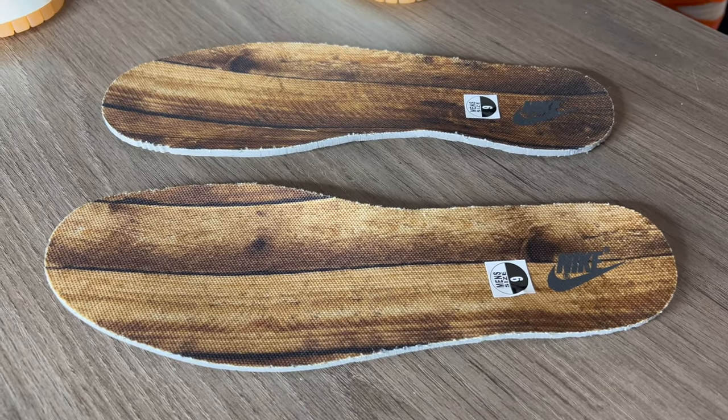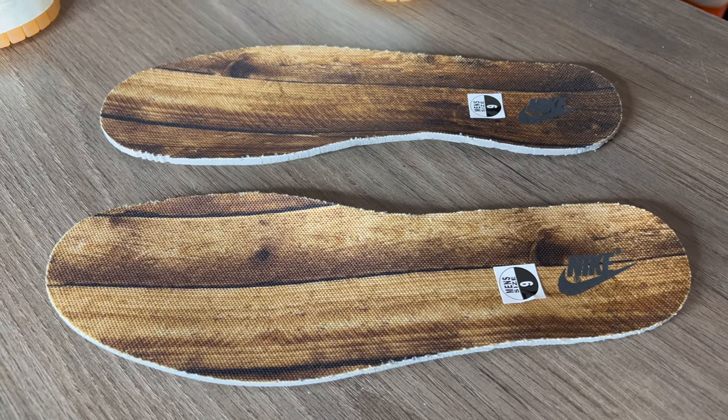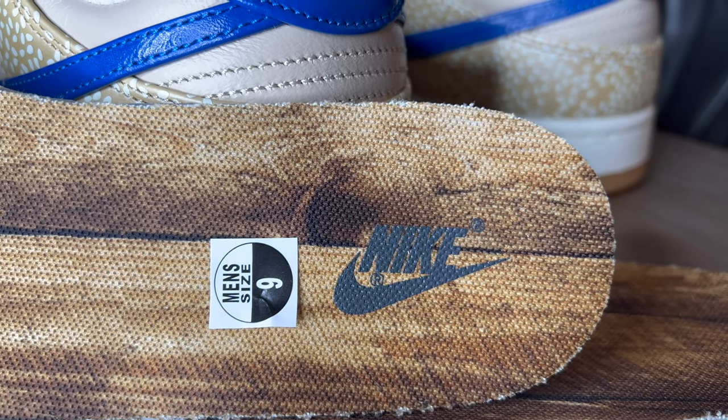All right, now we do get the sizing sticker at the top there, and then we do get the Nike with the swoosh under it. Now in the camera it may look black, but it is like a very dark gray.